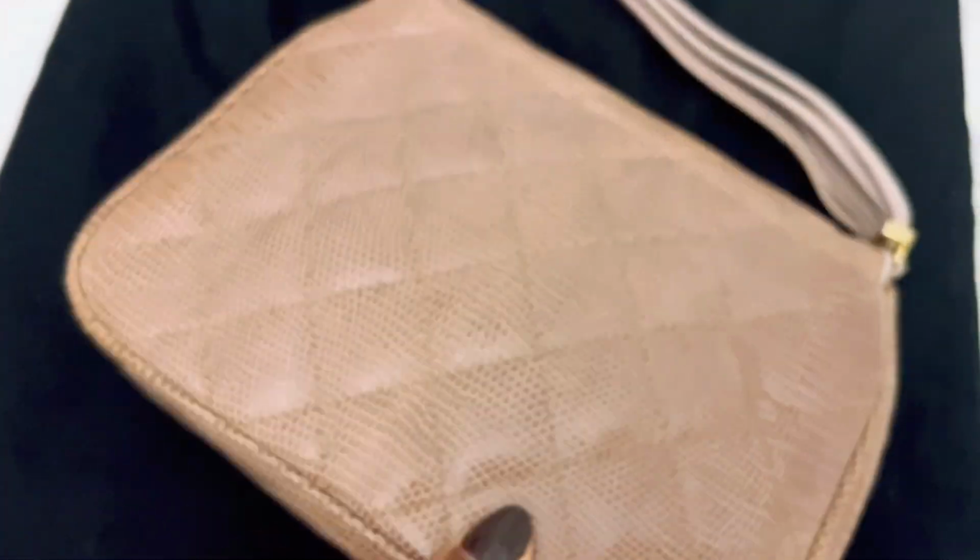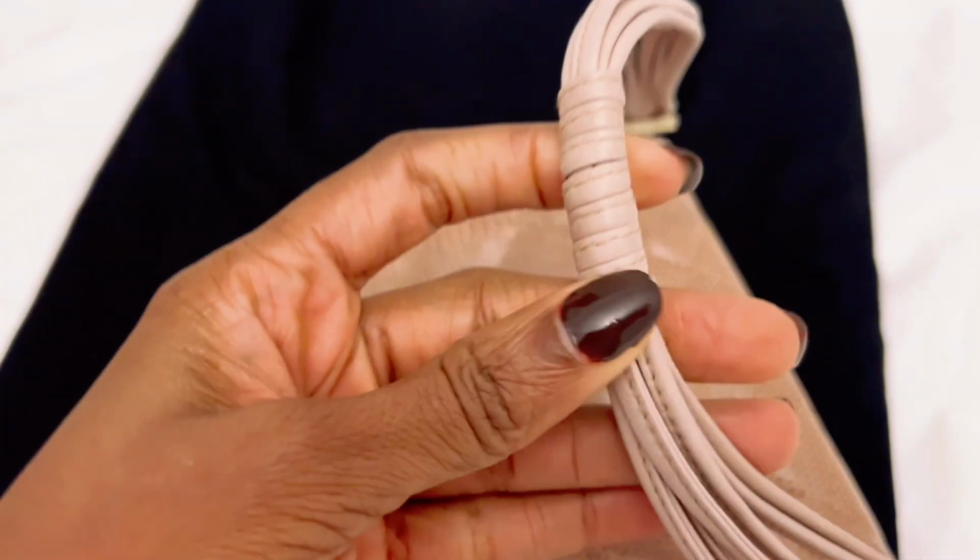This one is in beige color with gold hardware. The CC is not a turn lock but a push lock button. I actually have a love-hate relationship with the push lock button because I'm always scared and careful while I'm trying to close it. I feel the button is going to get ripped out, but obviously there's nothing I can do. And I think most of the vintage Chanel purses, especially the exotic leathers, have push lock buttons.